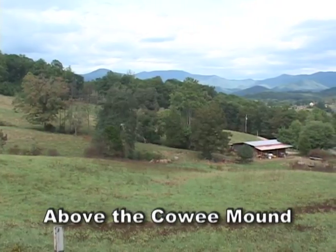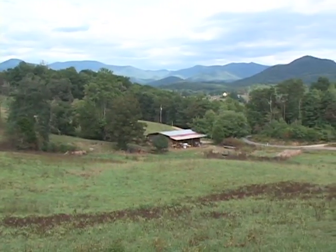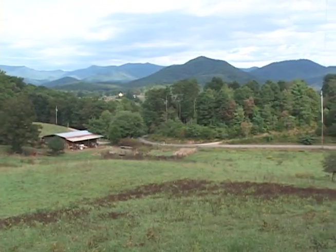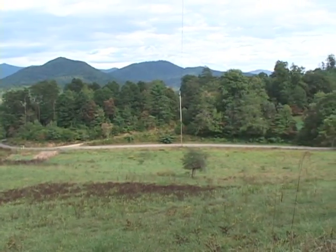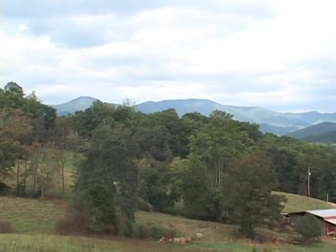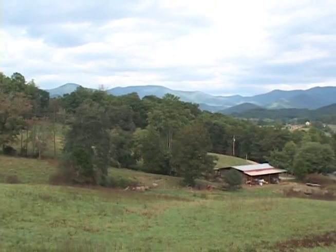It's a quote. "Here terminates the great valley of Cowee, one of the most charming natural mountain landscapes anywhere to be seen." It was written by William Bartram in the Travels of William Bartram on his visit here in 1775. The Travels of William Bartram in the late 18th, early 19th century were a bestseller in Europe.